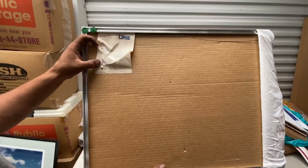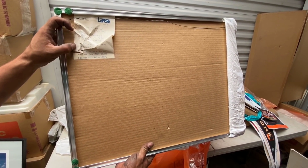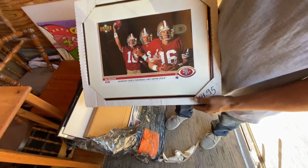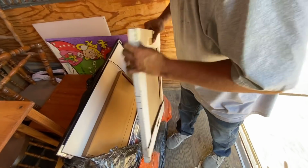Former cafeteria provider at the corporate office, Philip made the best egg rolls. See? It's Philip from San Jose State. Yeah, nothing good. That's not my favorite quarterback.